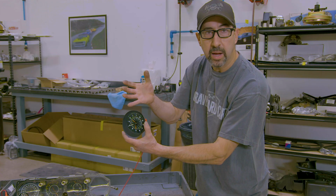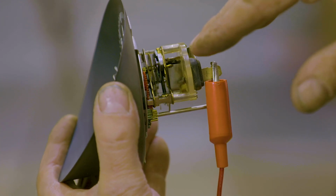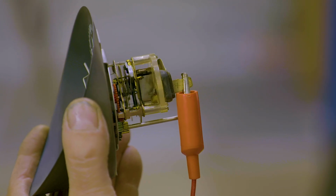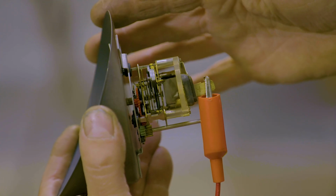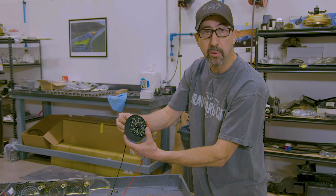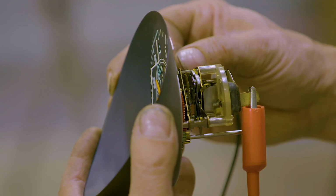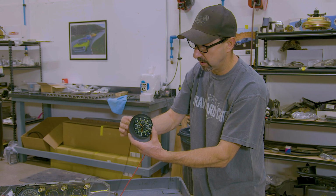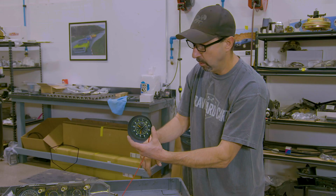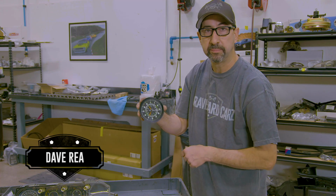So our contact points were dirty. It's just like cleaning a set of points in a car. You could take an emery board, put it in there, clean up those contact points, put a little WD-40, a little lubricant in there, and free up those gears. And lo and behold, our clock started working just perfectly. So there's a little tip for you guys if you don't want to spend that ton of money, which they are really expensive to replace these clocks. You could try fixing it yourself. Hopefully it works out for you. And yeah, see what happens.